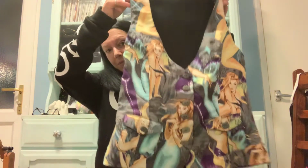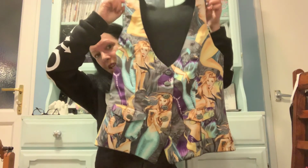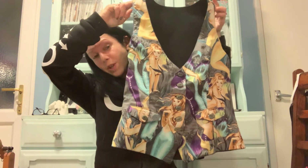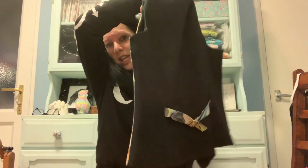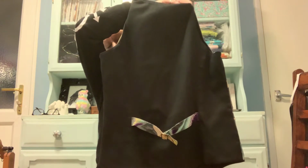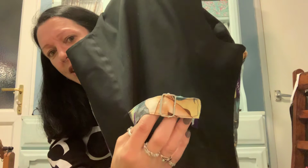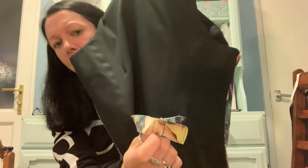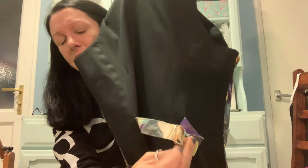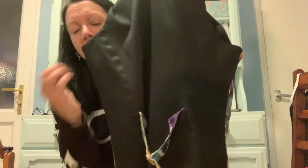So I made Abby some pyjamas out of this fabric, but here is the waistcoat. I used it for the fronts, the pockets, and then the belt on the back. So the belt has got one of these, I don't know what they're called, a bar bit, and you can loosen and tighten it.